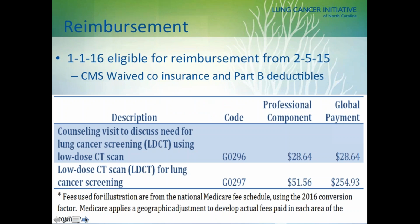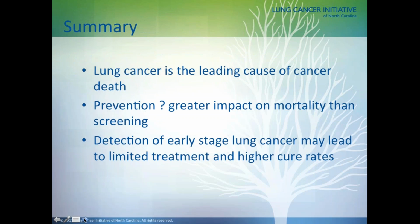And then reimbursement. This just recently came through in the last year, and you can see the reimbursement rates over here as far as the global payment and the counseling, and then as far as the low-dose screening visit. And that's a fairly quick summary.